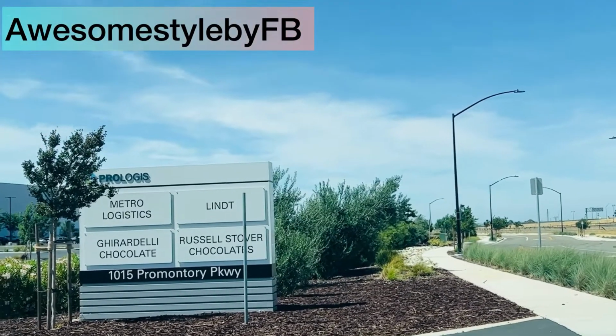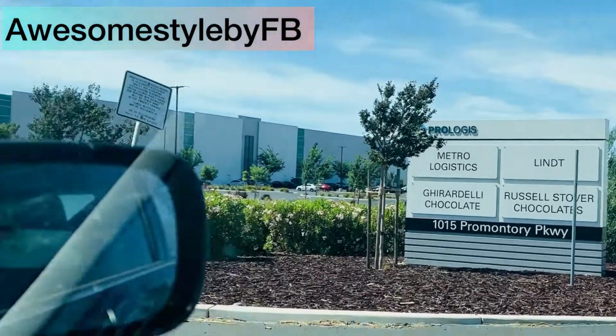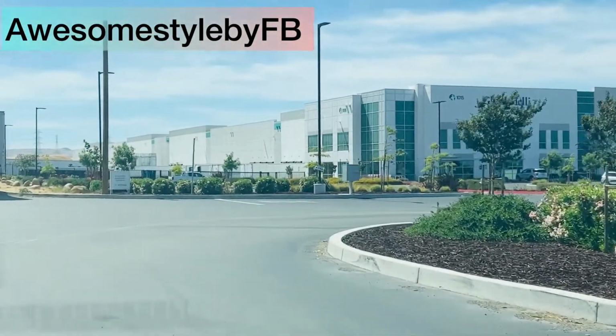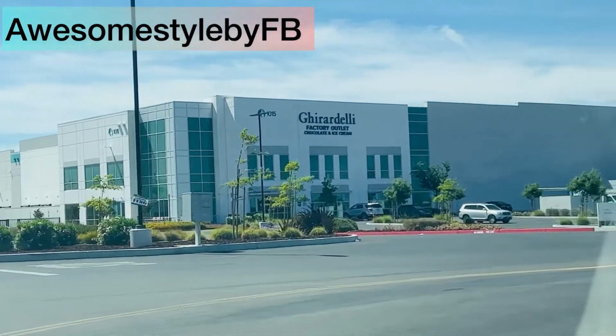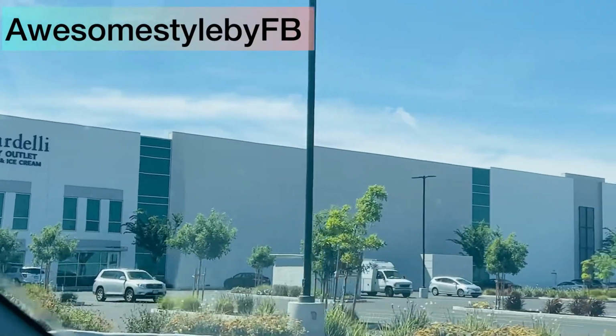Here we are driving towards the factory outlet. Let's find the parking spot and park our car once we reach.